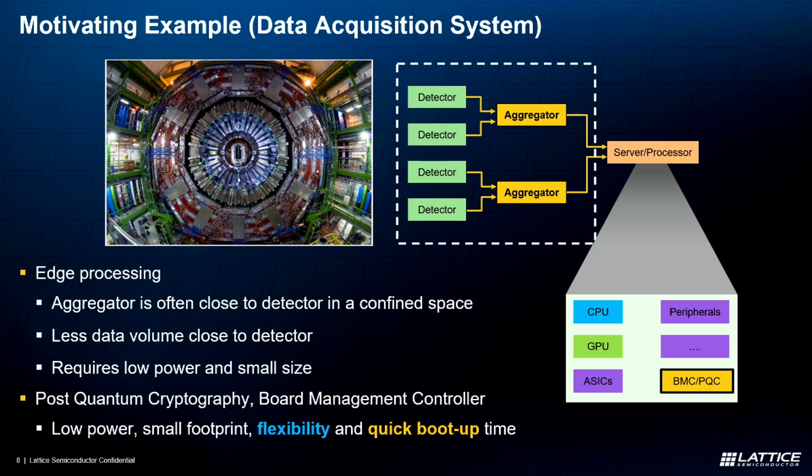That is post-quantum cryptography. And this is where flexibility is also required because the standards are not fixed yet. So FPGA is really in the right sweet spot of this. But going back to the aggregator, the aggregator can stay close to the detector, and low power and small footprint are important. So this is just an example of where Lattice FPGAs are used.